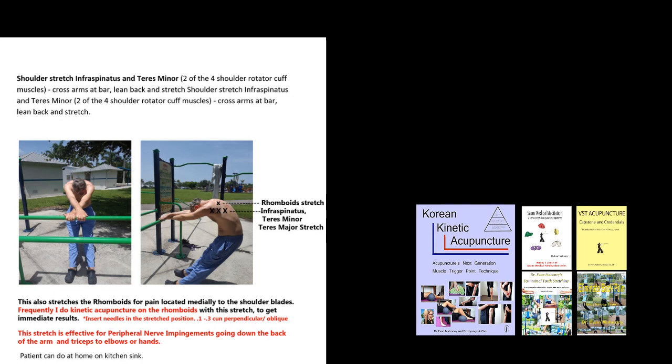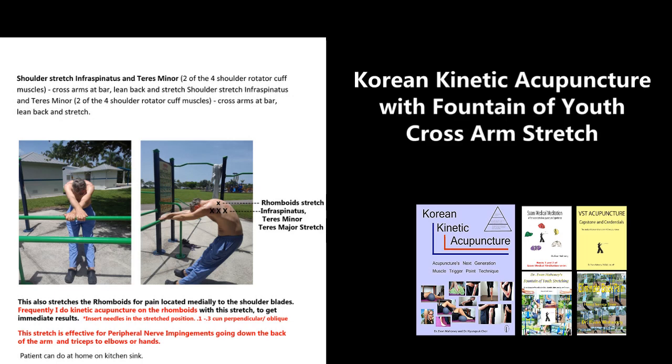This is another stretch we do after having done VST acupuncture. This is good also for peripheral nerve impingements, which go down the back of the arm from the infraspinatus, teres minor, triceps, or teres major. And also, this is good for the rhomboid stretch. So in the picture there, you'll see the X marking where the rhomboids are, which are located medial to the medial side of the scapula, between the scapula and the spine.